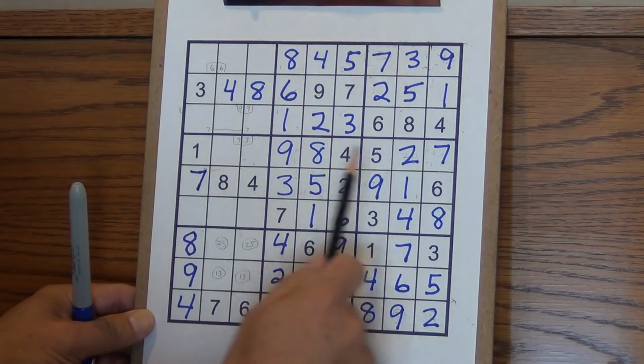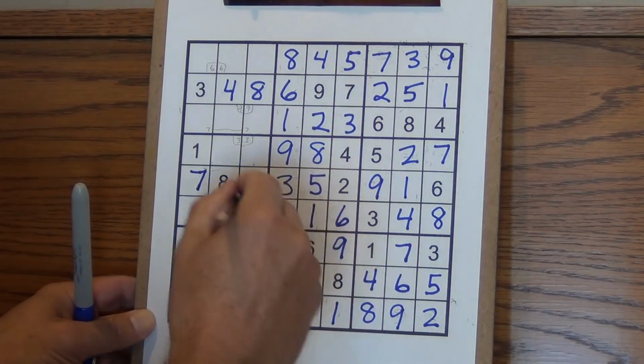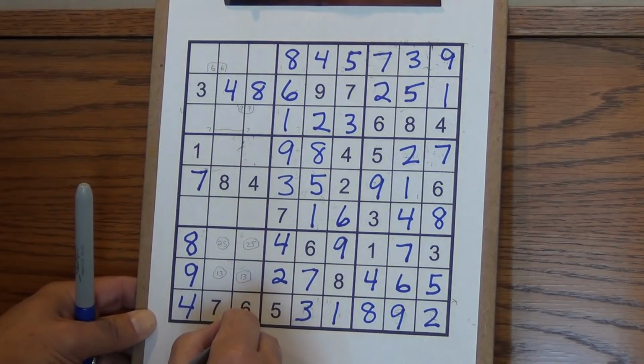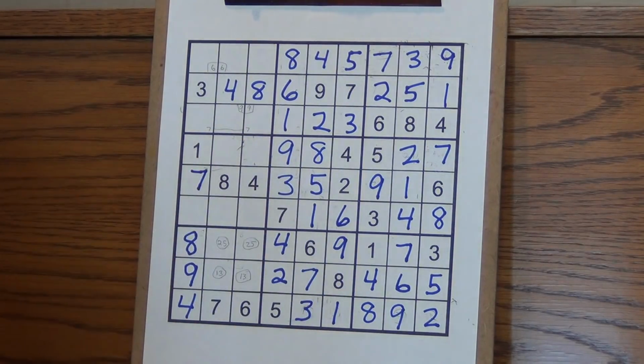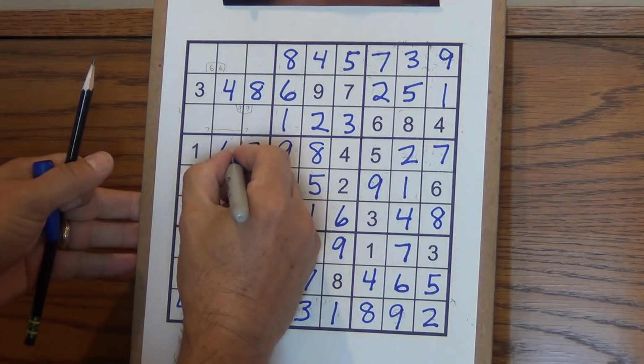They have to be 1, 2, 3, 4, 5, 6, 7, 8, 9. So 3 or 6. So these are 3 or 6. That's a 6. So this one must be a 3. And the 6 must be here.